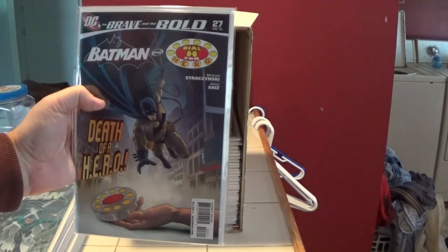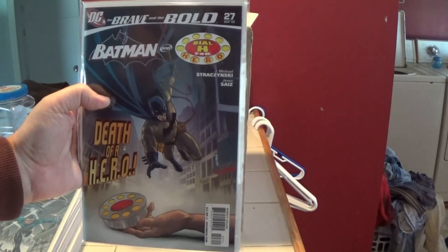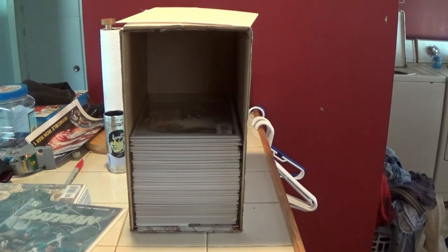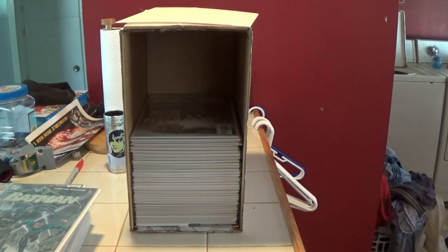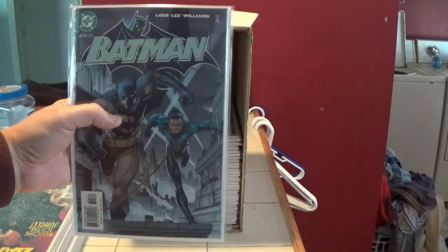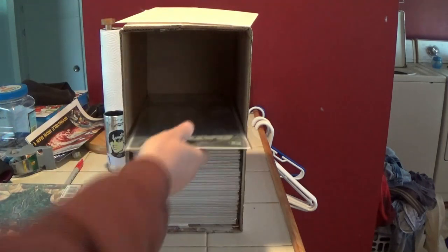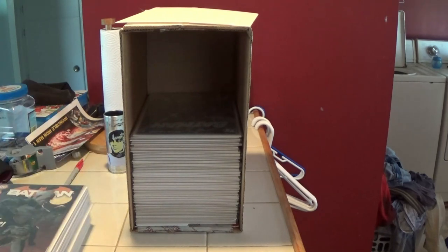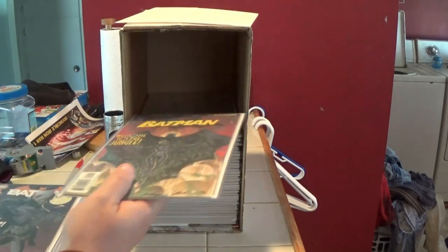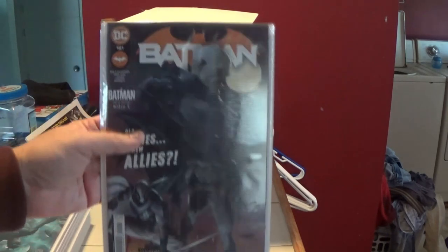The Brave and the Bold, number 27, from way back in the late 2000s, 2008, 9, something like that. Looks like we're going to run into some original series Batman stuff, Hush. This is 615. This is the Hush storyline, which was really super famous. I collected that really hard. 611. Okay. Now we're going to go back to current series. 121.